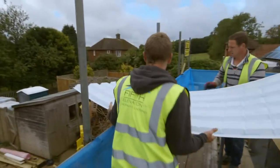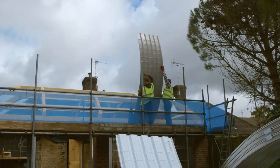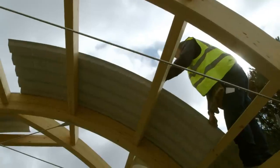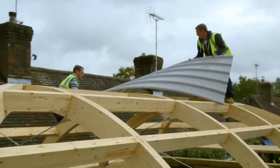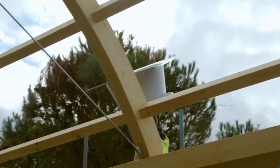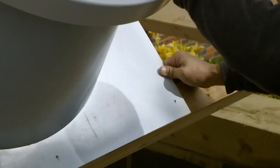Straight up and over. No, stay there. Just tip it straight over. The calzip roof is comprised of 2 metal layers, with 20 centimetres of glass wool insulation in between. Right, now lift it up onto the top beam. Sean and Scott start by fitting the base panels to seal the building. Down again. They also have to incorporate one of Will Alsop's trademark features.